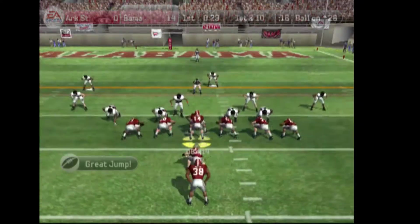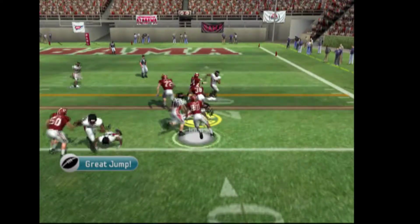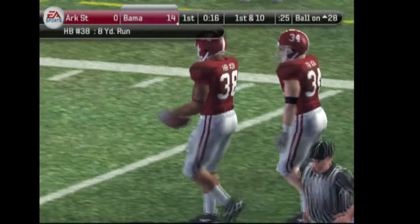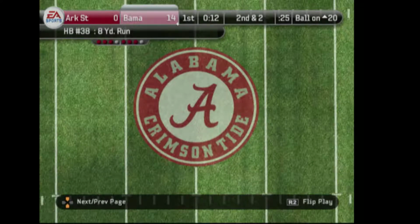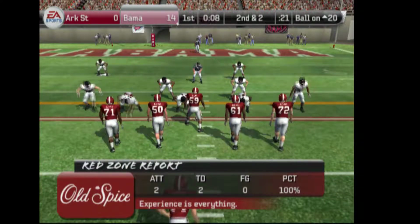Alabama comes out with an I formation. They run a counter. And he's taken down at the 20-yard line. Number 38 gains 8 yards on that play. I'd spread out the offense and let my quarterback zip the ball in there. You only need a few more yards for a score.